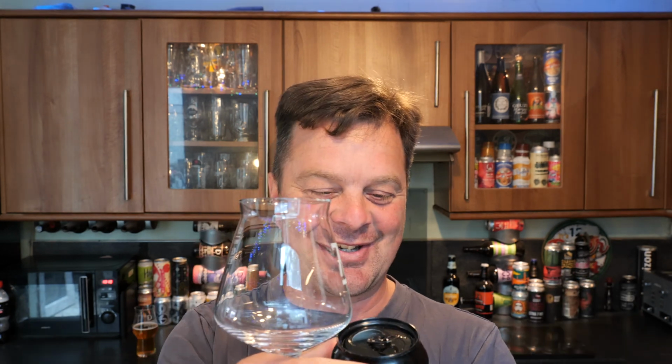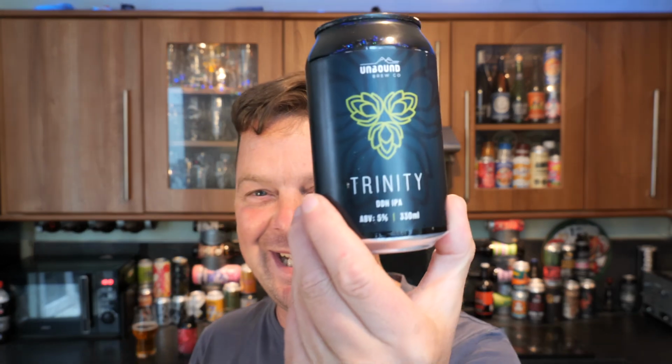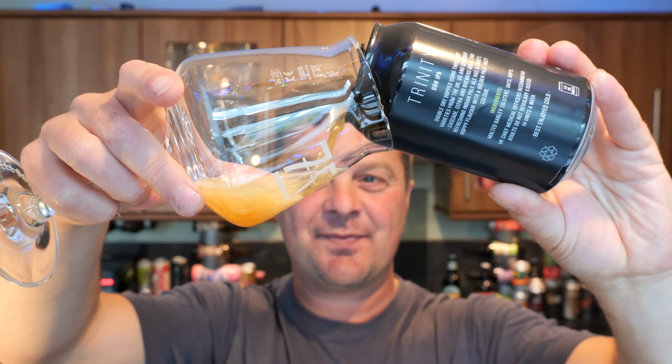Trinity. We have a Trinity Street in Barry. It's quite a famous street in Barry because it's actually the street where they filmed Gavin and Stacey. That rather steep hill with a terraced house on the right hand side overlooking the dock is actually called Trinity Street in Barry. So, Unbound Brewing Company, there's your little tie to Barry, your little Trinity double dry hopped IPA.